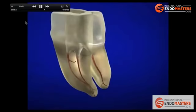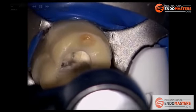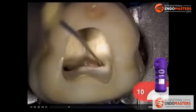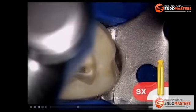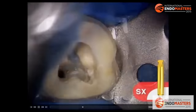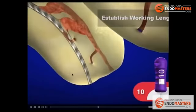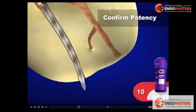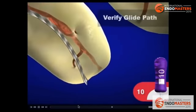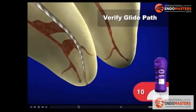And this is the video. Here we have the access cavity. We are just scouting the canal with the 10 hand file, and with an XX we are making the profiling of the canal. After the profiling, we can establish working length and also confirm patency. And in this moment, we have to create a glide path in the canal for the Ferrari. In this case, the X1 of ProTaper Next.